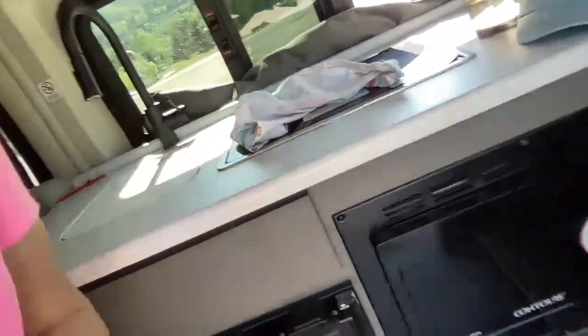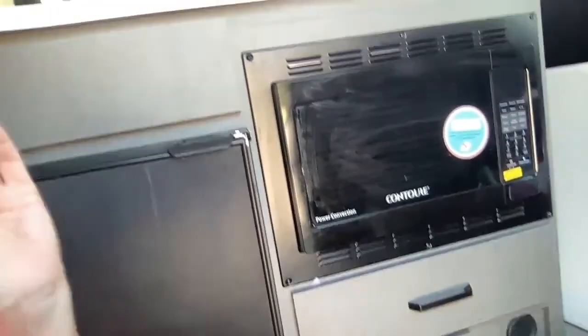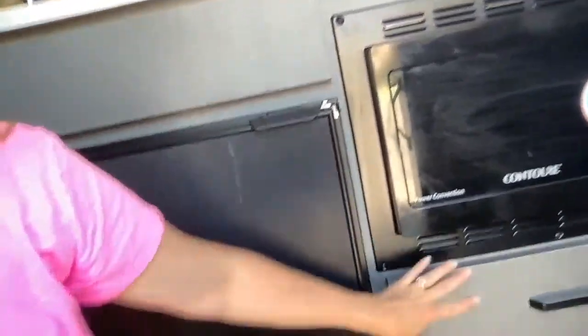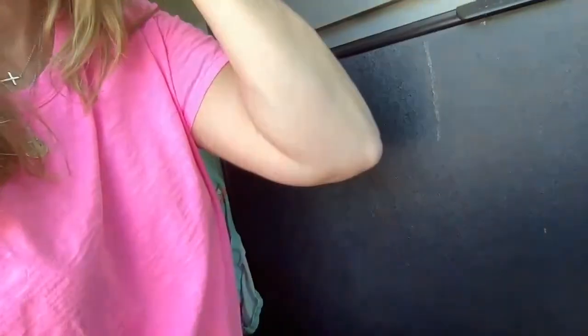And then down here you have a microwave, which only works if you're connected to shore power or if you have the generator on, and a couple extra drawers. And then here, a decent sized refrigerator, and the fridge runs all the time. So that's not a concern. It is, as long as the electricity is on in the van, which you turn on when you first get your van, and then you just kind of leave it on all the time.